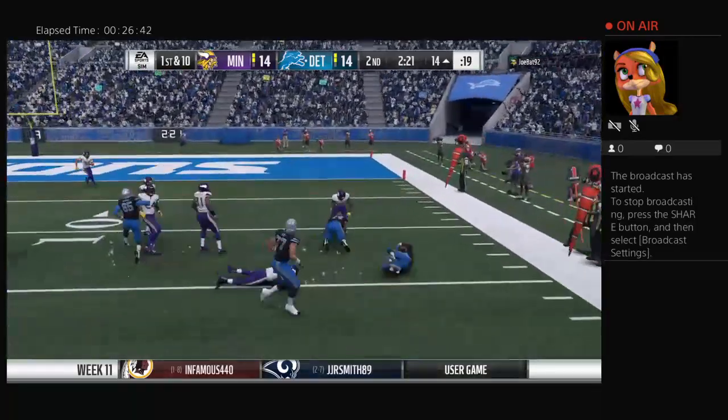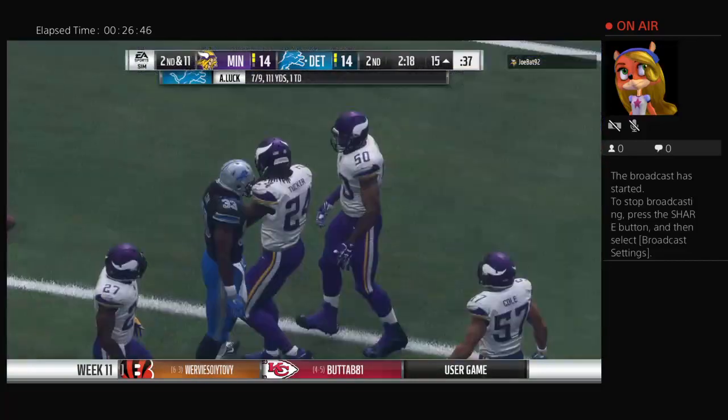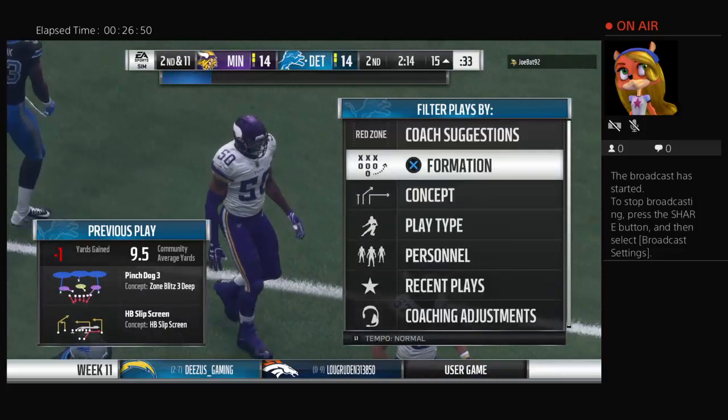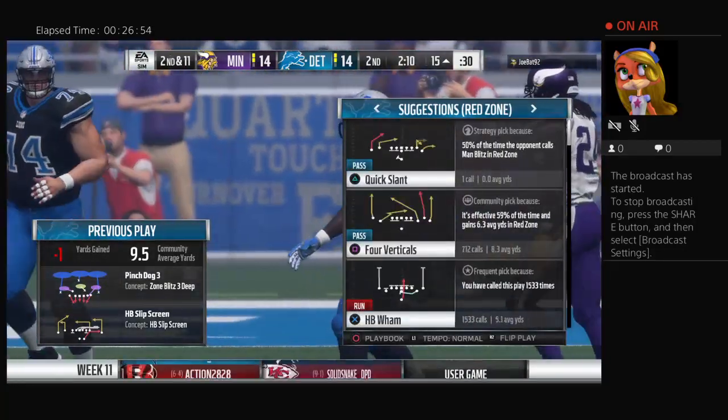Now Luck. They'll try and set up the screen. It's complete. And this play goes nowhere. Losing yardage back to the 15. It'll be a loss of a yard, and that'll bring up a 2nd and 11.